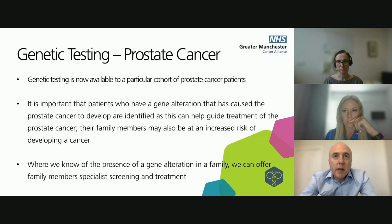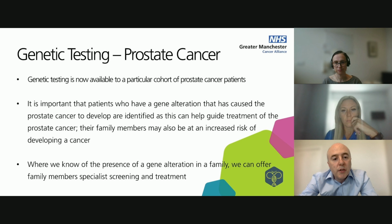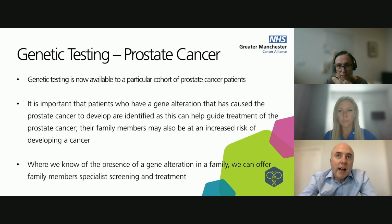It's important that we identify these patients because we know that patients with these alterations and variants can have a significantly increased risk of developing cancers, and not only prostate cancer, but also cancers like breast cancer and ovarian cancer. And it's important that we identify the patients if they have a familial risk so that the other family members can be informed and then referred appropriately for testing. And there is a specialist service to do this at St Mary's with qualified geneticists and genetic counsellors, and it's important that we allow our patients and their families to access that service appropriately.